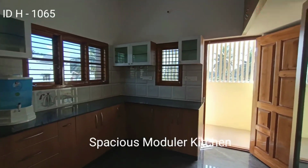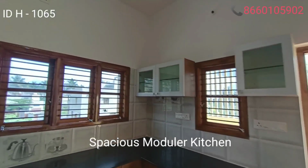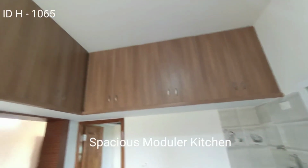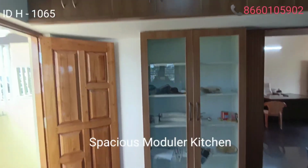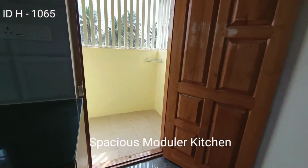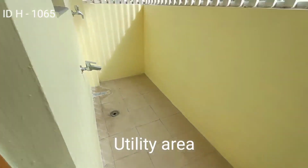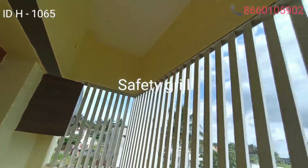So again it has a utility area also. So this house is for sale. So 40 by 60, 2,400 square feet site area plus 45 squares house. Somebody has already asked for rent, expecting to pay 60,000 for ground floor and first floor, but the owner has not given it because he is selling the property.